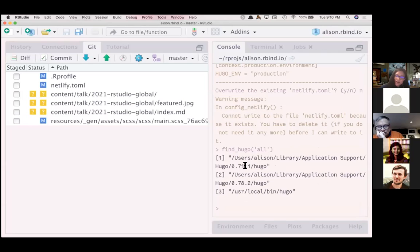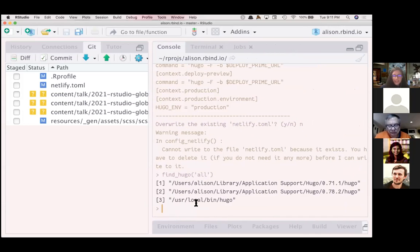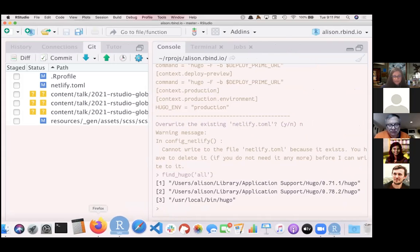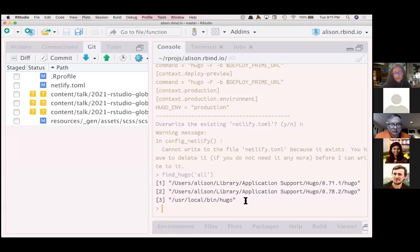So I have 71.1, now that's for a site that I know of, so I want to keep that. And then 78.2 is my current version, and I think that's more of the up-to-date version. And then I have this number 3 here, use our local bin Hugo. I don't really know what that is. And I think I've been advised that I can remove it. So you can use a new function called remove Hugo.